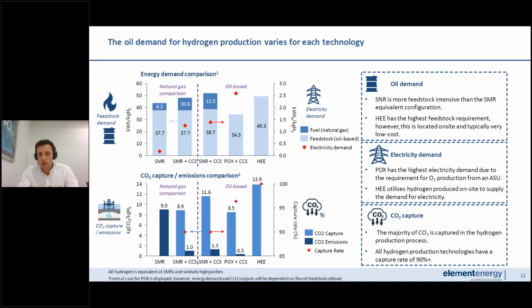For Hygienic Earth Energy, for the base case we considered here, you're actually able to run all your electrical demand requirements on hydrogen processes. So hydrogen that you harvest at your well site, you're then able to use to generate electricity either via hydrogen turbine or fuel cell, resulting in no additional electricity requirement on site. So that's one of the benefits of the process.